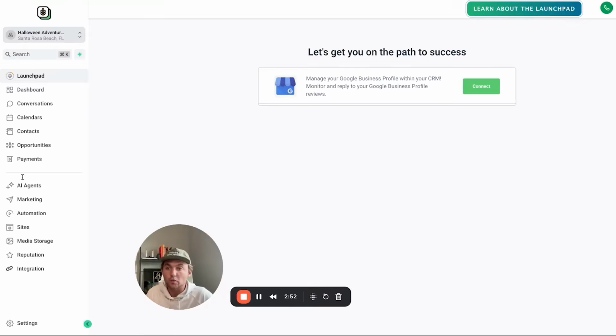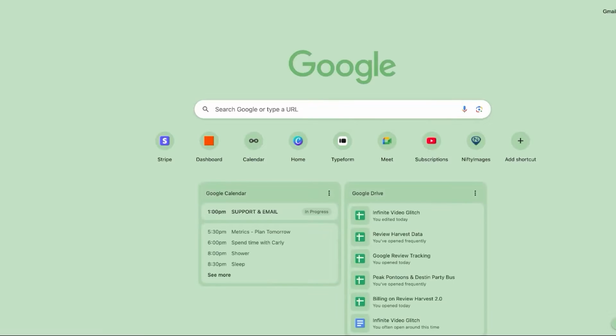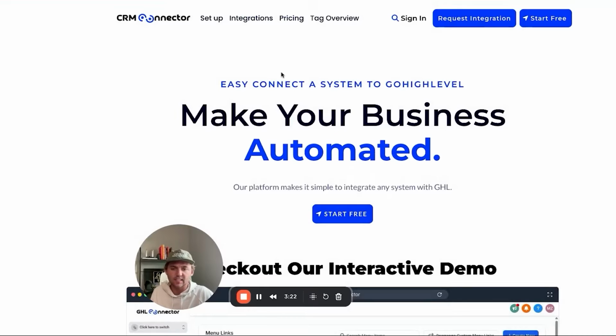After they connect their Google Business Profile, we're going to want to go to their contacts and upload their list of previous customers. If they are using a tool that integrates with CRM Connector, then you can click on Integration. You can get a CRM Connector account, and I think it's like $17 a month.